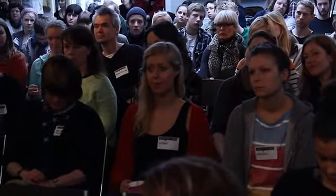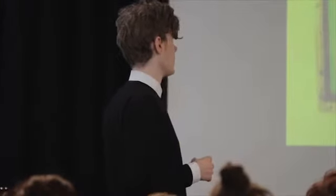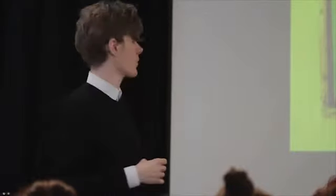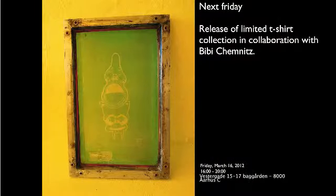Yeah. Next Friday, actually, it's the first t-shirts I ever really did. There are more coming this year, but this will be some of the first ones that I'm doing with BB Chimneys down in Vestergade. It's going to be quite nice. She's a designer from Greenland, so I just tried to expand with that theme, and I'm really trying to do illustrations that symbolize Greenland, I guess. So you're all very welcome next Friday to come and have a beer if you like.